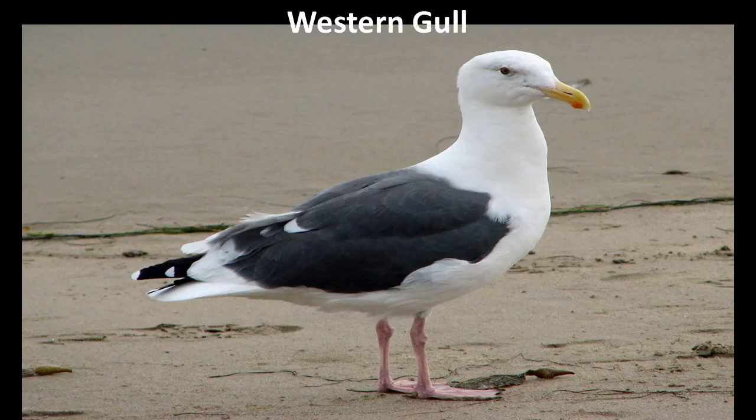Western gulls are the largest of the gulls we will see on the boat. They have dark gray wings and back with white feathers on their belly, neck, and head. Western gulls have yellow beaks and pinkish legs.